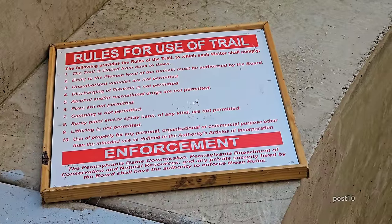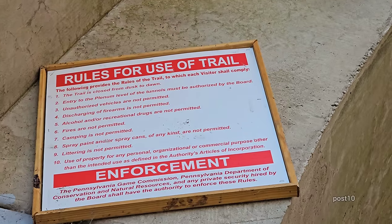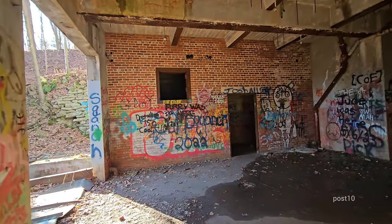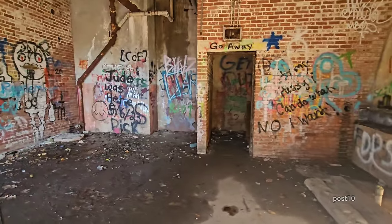No firearms. I've seen people camping. Yeah, this is basically the same rules as before. And the camping and spray paint, you know no one's ever gonna follow that. So, whoa, that shadow scared me.